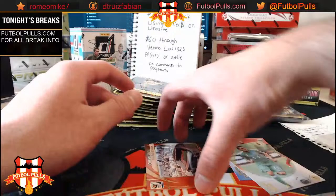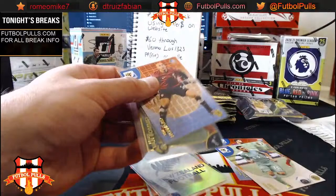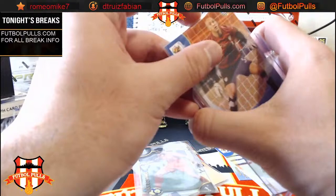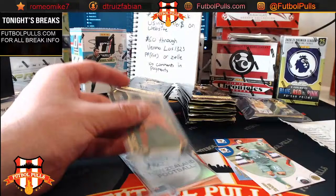Don't know if these stadiums go for anything, but I will sleep them. How many packs left? 26 packs left, I believe, if my math is correct. 26 left, if my math is correct, guys.